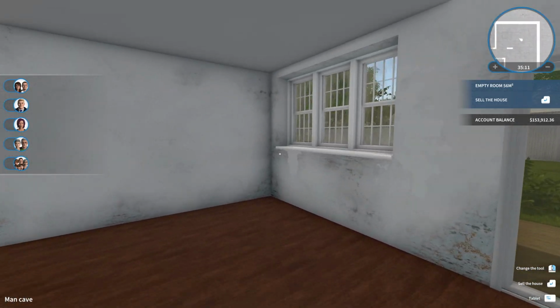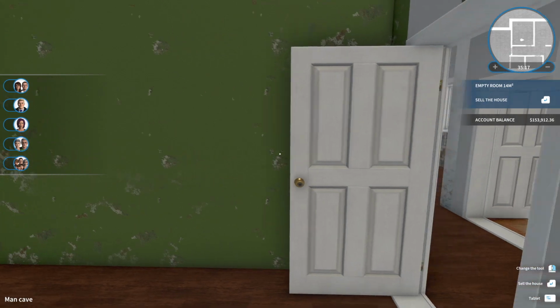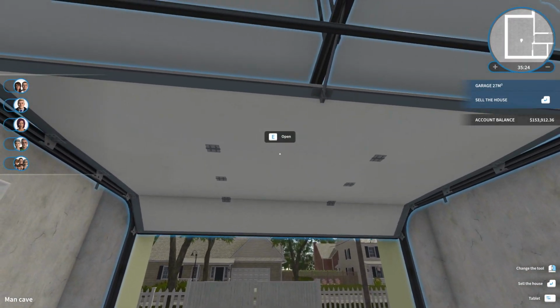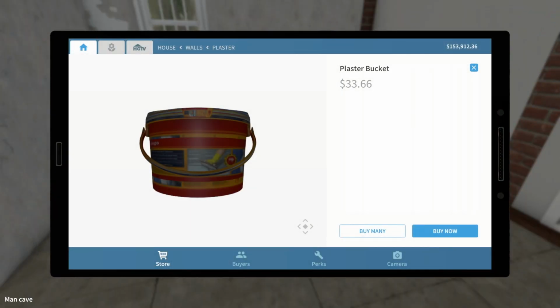What I want to do now is try to figure out the color schemes we're gonna go for around the house. So in the bedroom, I don't really know. Actually, I don't want to start in the bedroom. Let's start in the garage here. Close this garage door so we can get above it. And let's see what sort of color we think is gonna work the best in here.